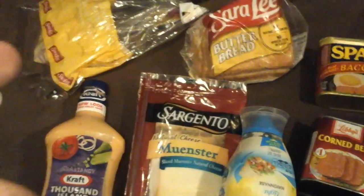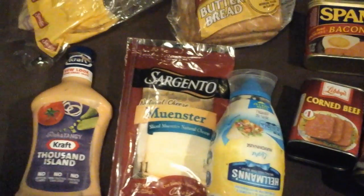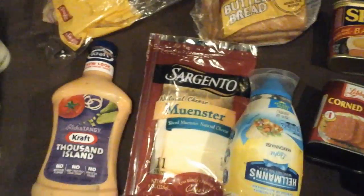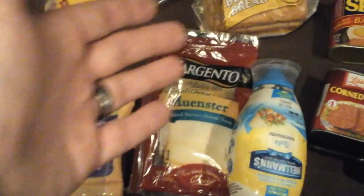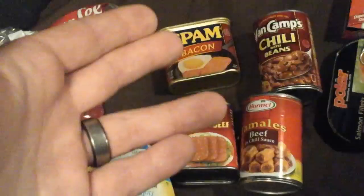So for lunch, I usually make myself a sandwich. So I got the bread there. I'll buy some cheese. You can buy whatever cheese you want, of course. And then I use mayo or some Thousand Island sauce. And it works out perfectly well for me. I eat a yogurt in the morning, a sandwich for lunch, and then for dinner, maybe another sandwich. You can switch it out.